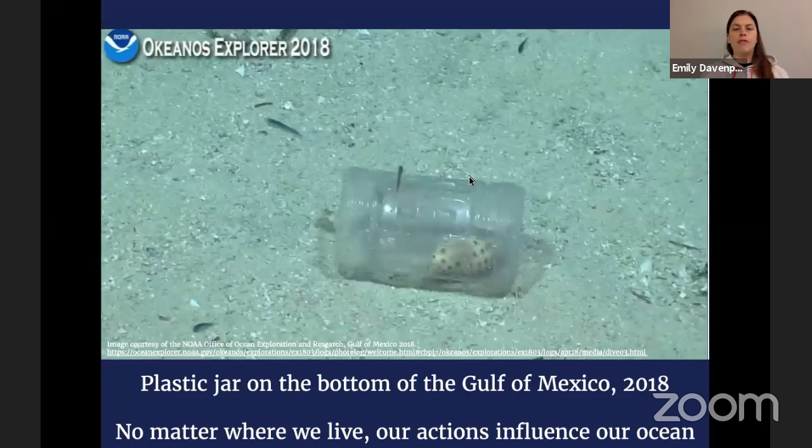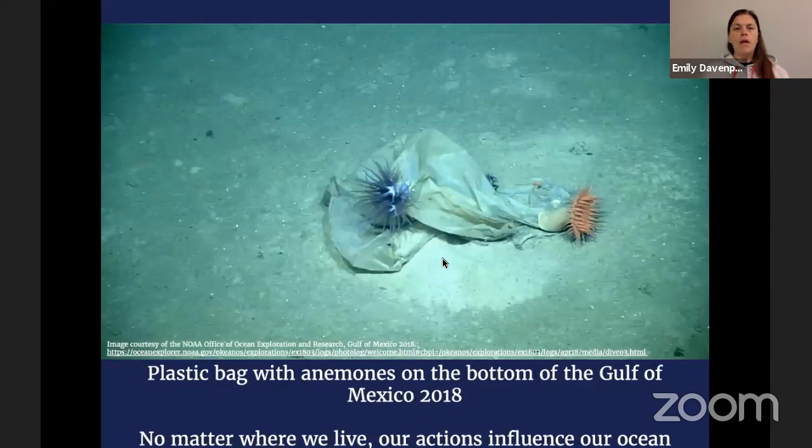NOAA Ocean Explorer found this jar on the bottom of the Gulf of Mexico with what looks like some sort of shell, some creatures living inside of it. And this was in 2018, but they've definitely found plastic every time they dive. This is another image from that same dive. This is a plastic garbage bag with anemones that are growing on top of it. Again, in the Gulf of Mexico, 2018. But pretty much every time we dive into the deep sea with some sort of submersible or remotely operated vehicle, we are finding trash, and a lot of trash.